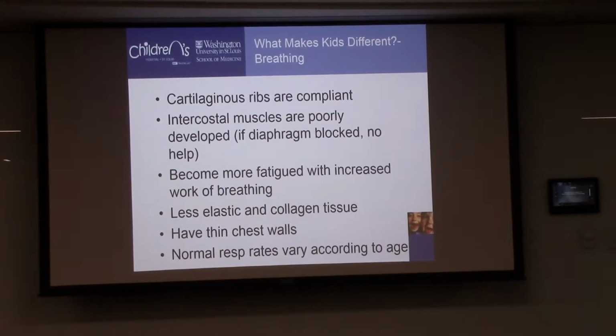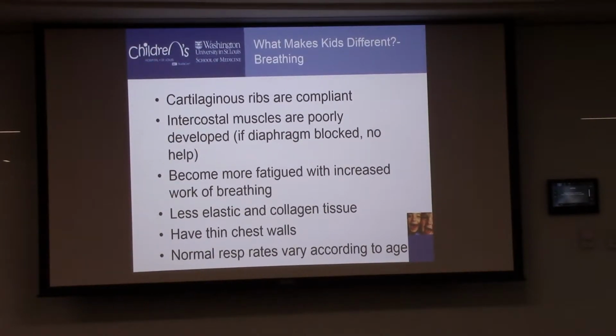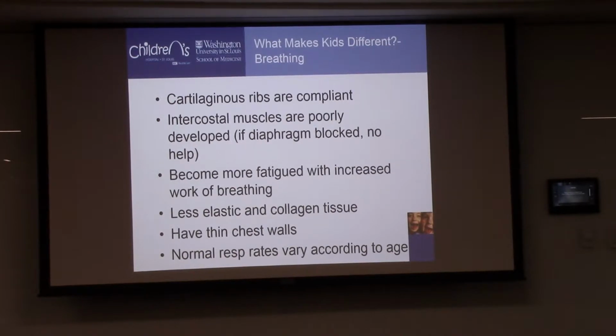Okay, so again, your ribs are much more compliant, which brings out retractions. Does everybody know what retractions look like? Retractions start low and they end up high. So if you have a kid with supraclavicular retractions, that means that they've been working for quite a while. Because they all start off low and end up high.